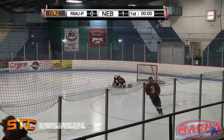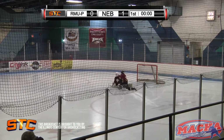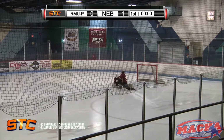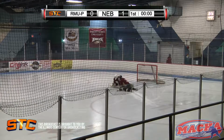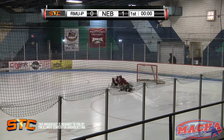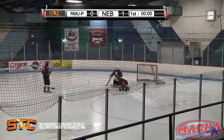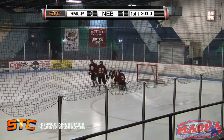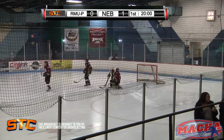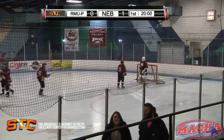Going from left to right is going to be Nebraska. This will be the period for the long change for both teams. Their bench is on the opposite side of where their defensive zone is. And going right to left will be Robert Morris, the Eagles. And getting ready for the second period face-off. Both teams coming up at center ice here.